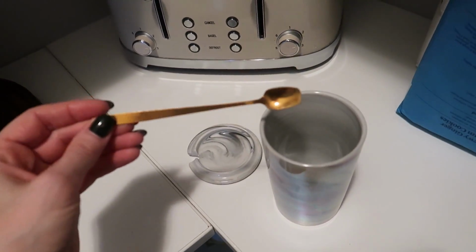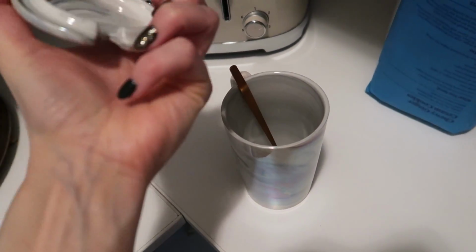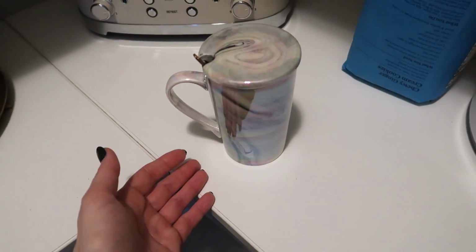It came with a beautiful gold spoon. This washes up very nicely, and the packaging on this is phenomenal. I showed this in a previous video, and the beautiful pink box was to die for.